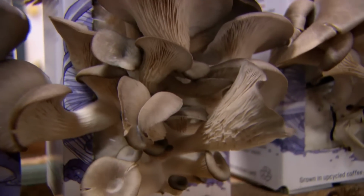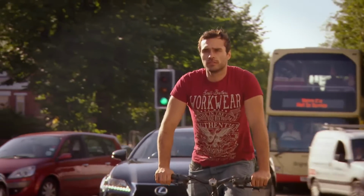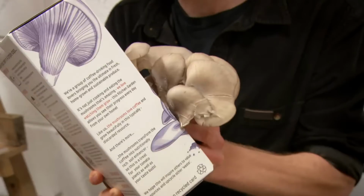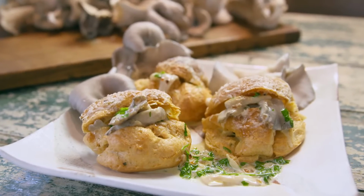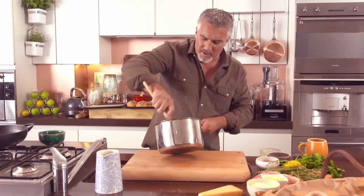And fantastic flavours with fungi. I meet the lads who've discovered a unique way of growing these magnificent mushrooms, and I use them to add a touch of class to a cheeky choux pie. Beat this till it becomes nice and glossy. We're nearly there. Look how smooth that's gone now.